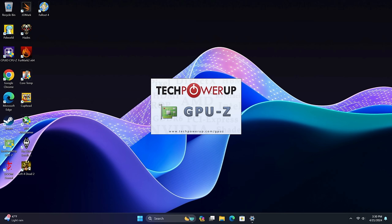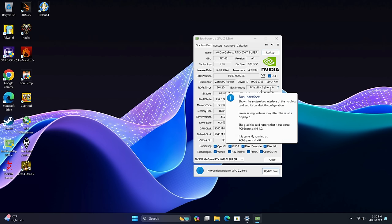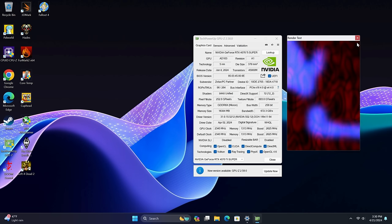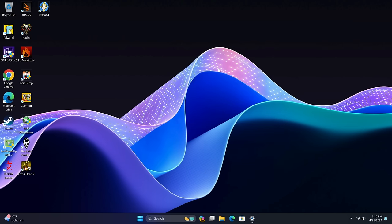Going from that iGPU over to something like this will really up that performance, but we're not going to get the maximum out of this card because we're running over OCuLink. Now, instead of running at PCIe X16 here, you know, 4.0, we're actually running at PCIe X4 4.0. So yeah, I mean, we've cut down a lot on this RTX 4070 Ti Super, but it's still going to give us a lot more power than that iGPU can.